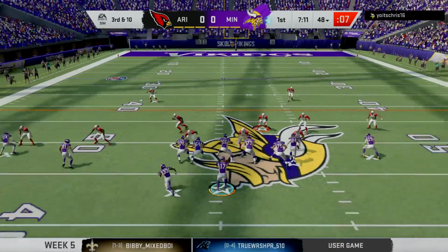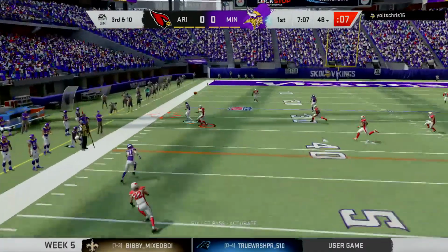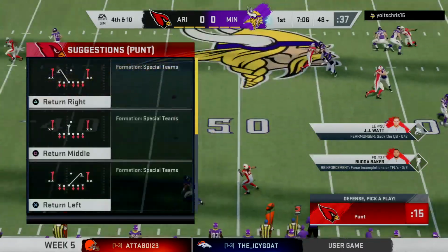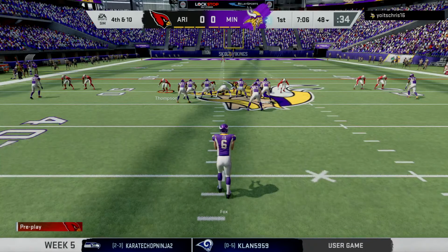Here we go. Throwing is Allen on 3rd. And that is intercepted on the sideline. Wait, no. They'll say no. It was caught out of bounds. So this is just an incompletion here.